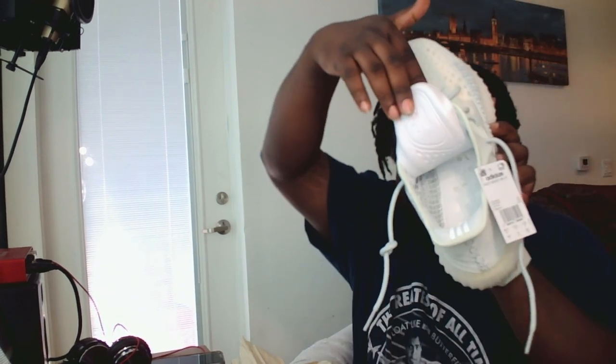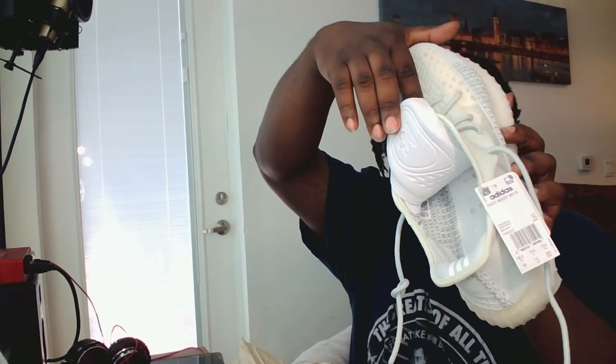Ten out of ten in my opinion, man. Let me see if this can come off too. Has the inside too, just like the regular Yeezys. It has the Adidas on the bottom of the denim back here. The cushion. Yeah, man. And I'm a size 13, so it's usually very hard to find size 13s in Yeezys. And these people got it all.